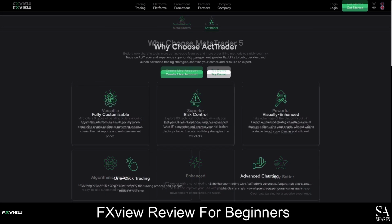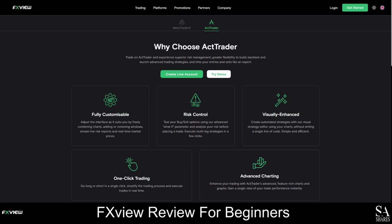Active Trader stands out with its fully customizable interface, interactive risk management, virtual strategy builder, and intuitive one-click trading, ideal for traders who want a tailored trading experience.